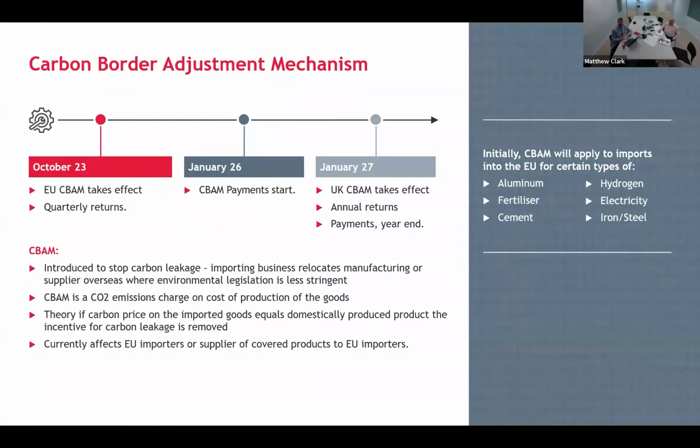So the EU brought in their carbon border adjustment mechanism in October 23. So any importers bringing in products of aluminium, hydrogen, fertilizers, electricity, cement, or iron and steel products into the EU needs to submit CBAM quarterly returns. CBAM's been brought in basically to stop carbon leakage in the EU.